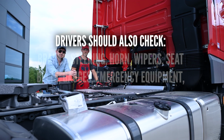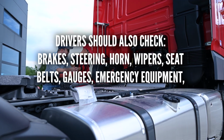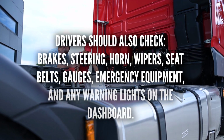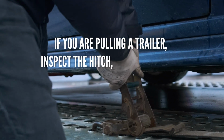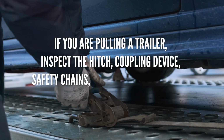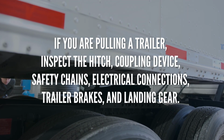Drivers should also check brakes, steering, horn, wipers, seat belts, gauges, emergency equipment, and any other warning lights on the dashboard. If you are pulling a trailer, inspect the hitch, coupling device, safety chains, electrical connections, trailer brakes, and landing gear.